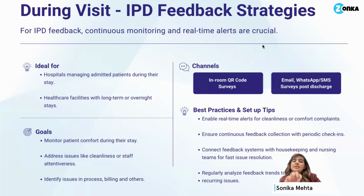Some of the best practices and setup tips for IPD feedback are, one, enabling real-time alerts. Because you're taking in-room feedback, you obviously want real-time alerts to happen. So if patients have any issues with cleanliness or comfort, it can be addressed right away. The second is to connect this with your housekeeping and your nursing teams as well. Once the feedback comes, and let's say the patient's saying my room was not cleaned properly, I'm having issues with housekeeping, the food is not good, etc.